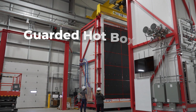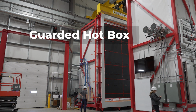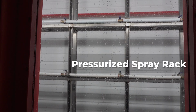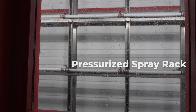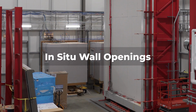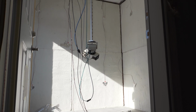There are three main parts to Caber. The first part is our large two-story guarded hotbox. Now, this guarded hotbox allows us to study how much heat, air, and moisture travel through that building envelope. The second one is our pressurized spray rack. Our pressurized spray rack looks at how we can saturate different wall samples and look at points of failure, look at air sealing as well. And then the third part is our in situ samples. In situ samples allow us to do long-term study of how, again, these building envelopes perform for different outdoor weather conditions.